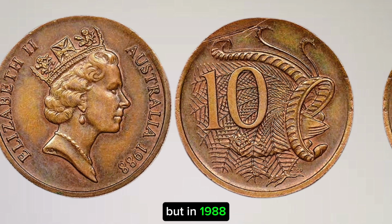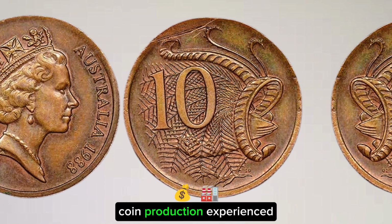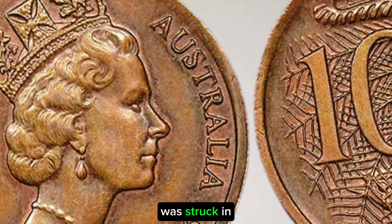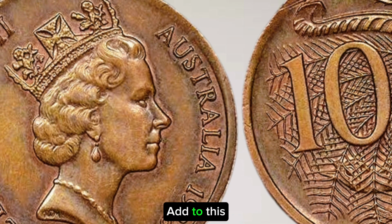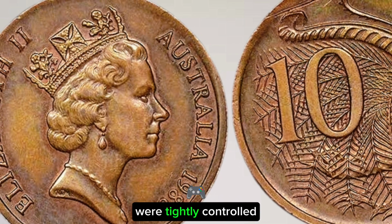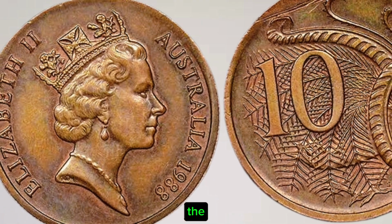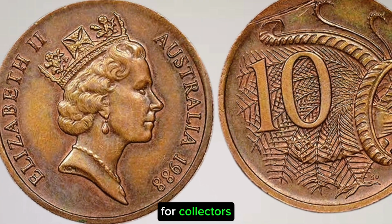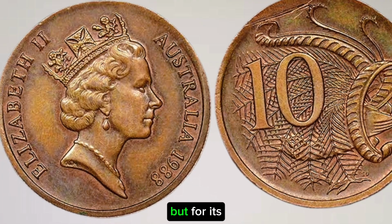But in 1988, the Mint's focus on commemorative issues meant that circulation coin production experienced irregularities. The 10-cent denomination, in particular, was struck in far lower quantities than usual, creating an unexpected scarcity. Add to this the production of rare proof and mint set versions, many of which were tightly controlled and only sold in limited numbers, and the stage was set for the emergence of one of the most valuable coins of the decade.